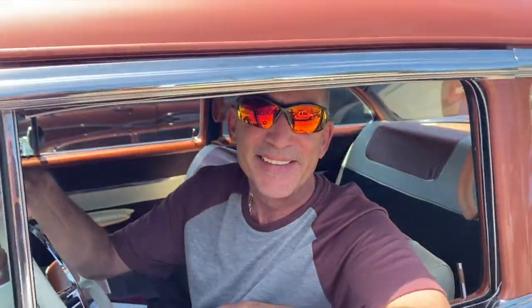This cool 57 Chevy? All right, it's a 57. It's got 106,000 miles, and my pop gave me this car in 2000. Man, it's cool. Thank you very much.